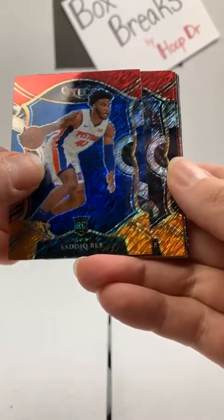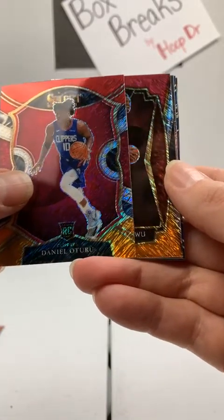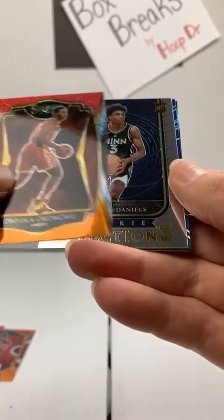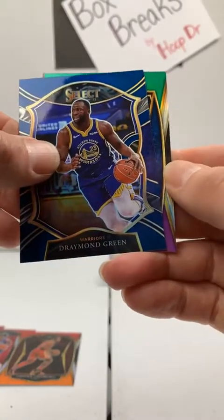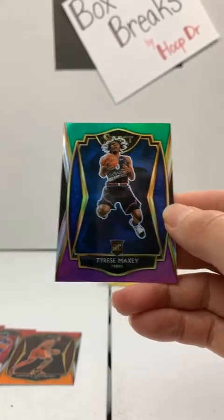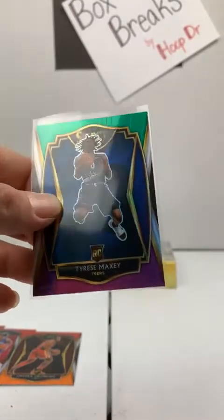Wow. Detroit Pistons. Karl-Anthony Towns, Timberwolves. Daniel Oturu, rookie to the Clippers. And premier level shimmer, Atlanta Hawks, Onyeka Okongwu. Here comes a rookie selections insert, Jaden McDaniels, T-Wolves. Blue Prizm. Draymond Green to the Warriors, and green and purple, premier level. Oh, my goodness. The last box had this green and purple premier level Tyrese Maxey. Now this box has the green and purple premier level Tyrese Maxey. What a night. I know this is at least three, if not four, color cards of Tyrese Maxey.